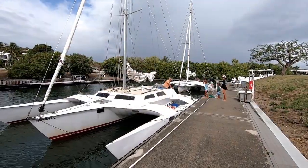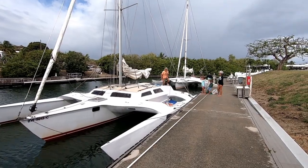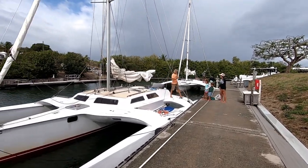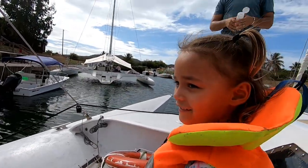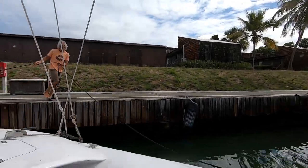This is Dragonfly. This is the trimaran that we rented. It's supposed to be nice and fast. He doesn't know how to drive. Figure it out, hopefully before we crash.